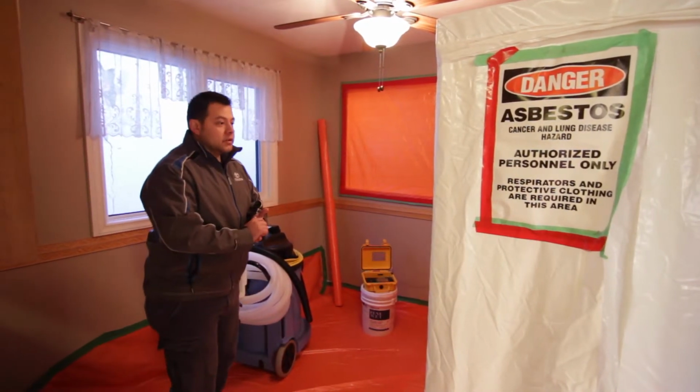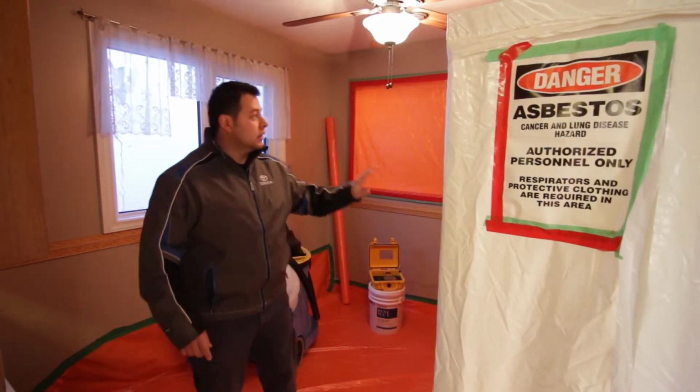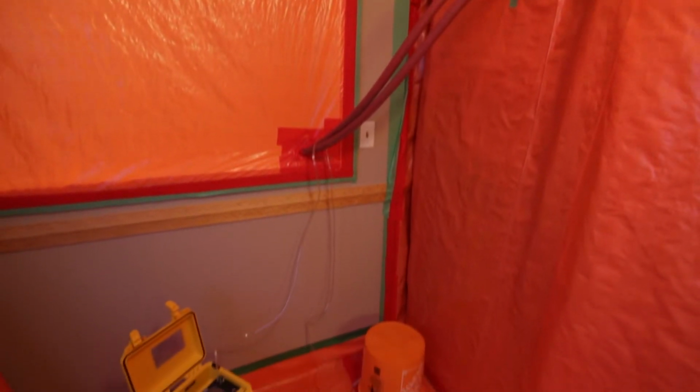For our setup containment, we have a clean room coming into containment. Then there is a shower at the back. We have hoses hooked up to the washer downstairs.